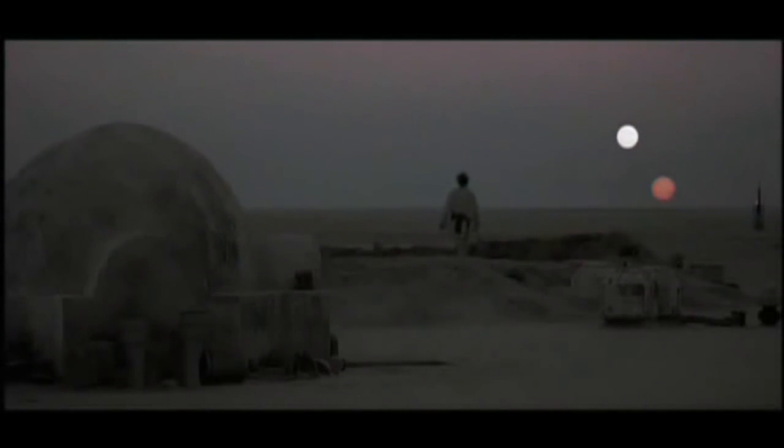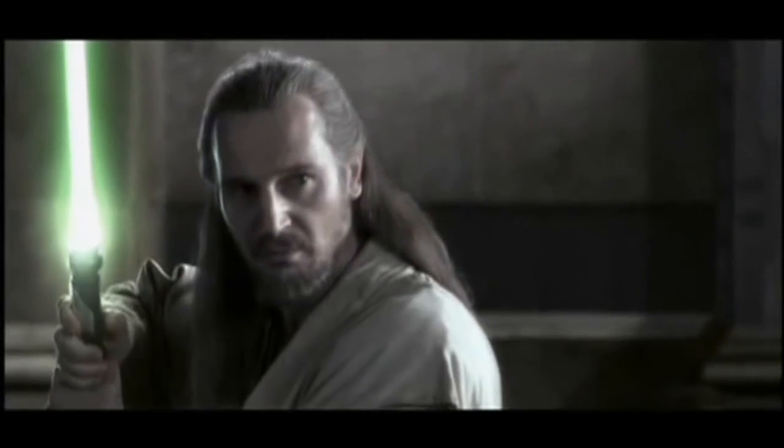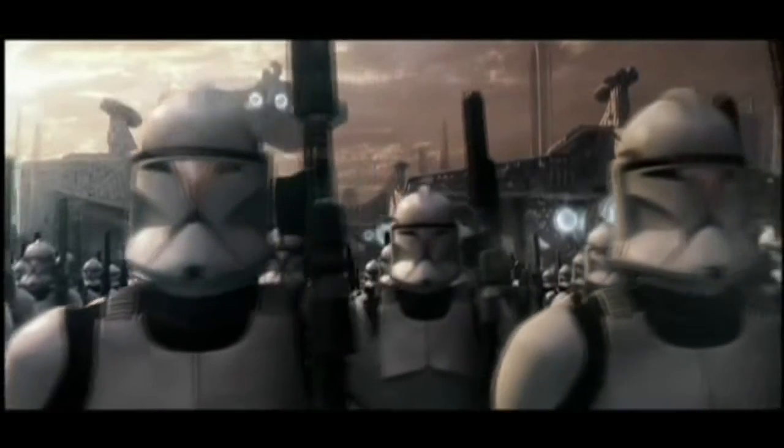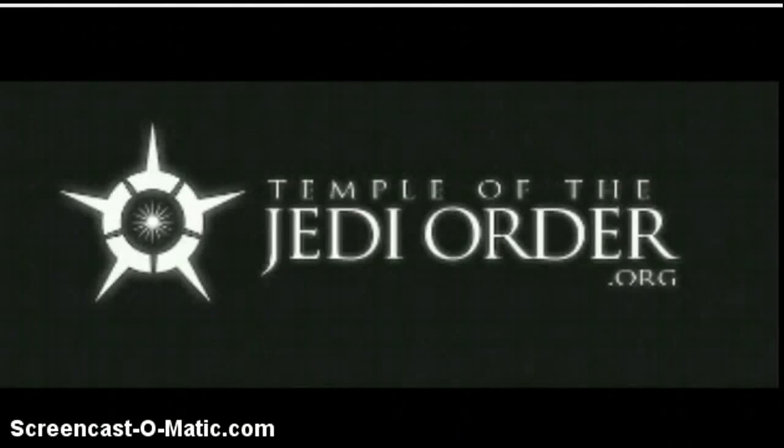For over 1,000 generations, the Jedi Knights were the guardians of peace and justice in the Old Republic, before the Dark Times, before the Empire. There is another.